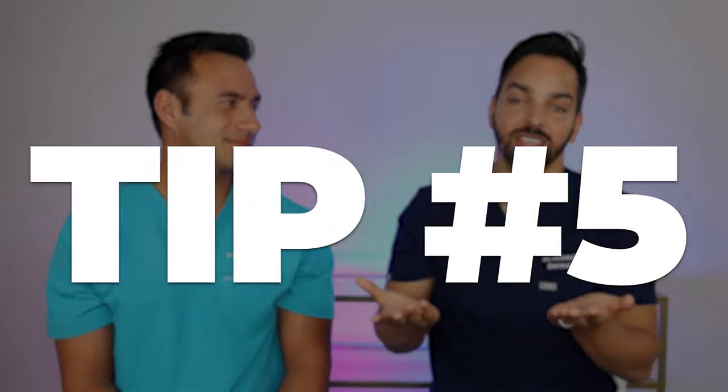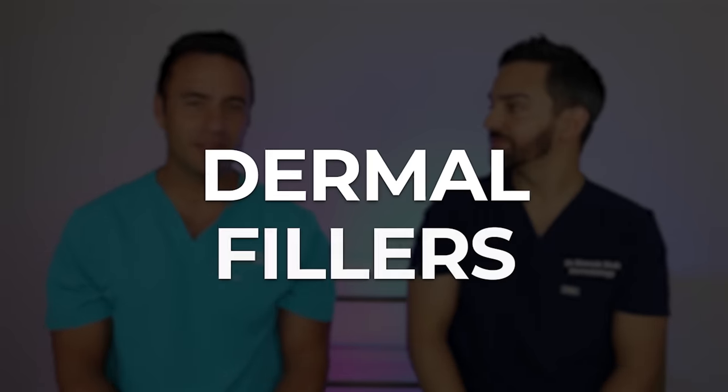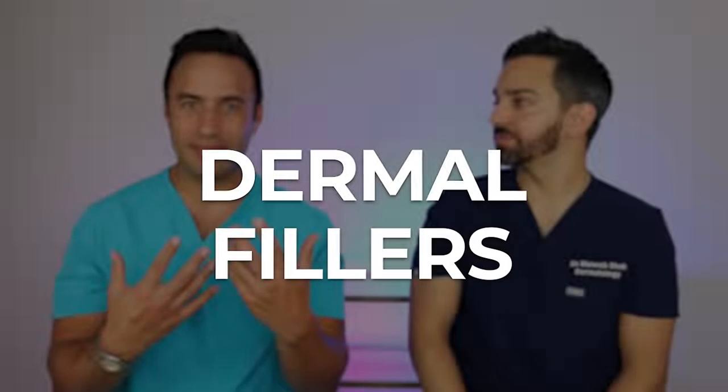So how do you replace the volume that's been lost, or fill in these wrinkles once they've formed already? So the next tip is dermal fillers. Right. So fillers, this is in the name, thankfully. This is going to fill a space and add volume. And this does it in a couple different ways.